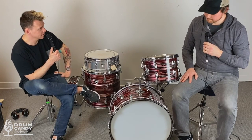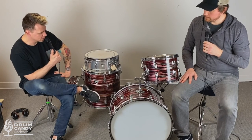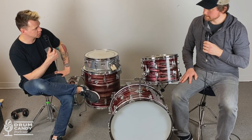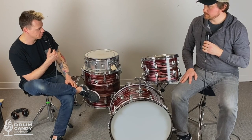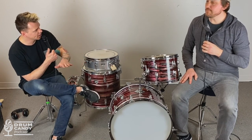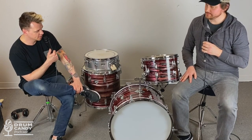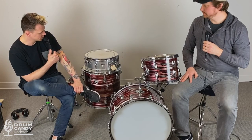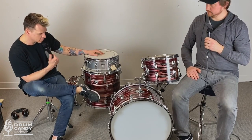And those are standard. I wonder why they decided to do that. I know Slingerland did the Avante kit, which was the 3 up top too, but they're 2-sided. I wonder if they had a bad run of shells and they just cut off, maybe, I don't know. That's a total guess, but those are also standard badge drums, and they're really good. These drums sound so fat and they're really easy to tune.